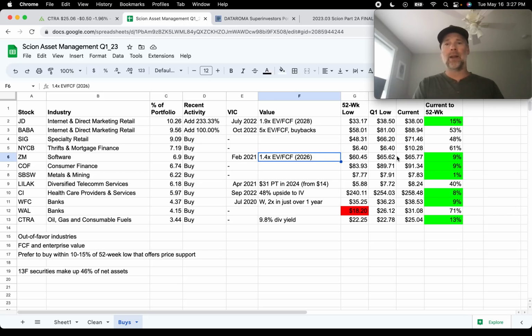But clearly, this is an out of favor company, right? The 52-week low is around $60, currently around $66. Okay, so we're within about 10% of that 52-week low. If you look at the price chart, it's pretty scary.